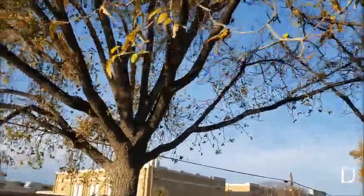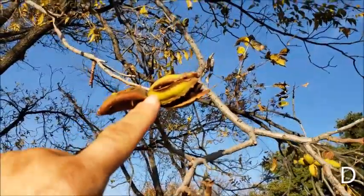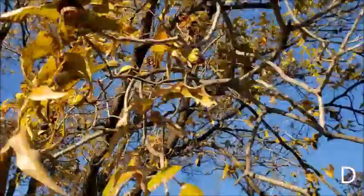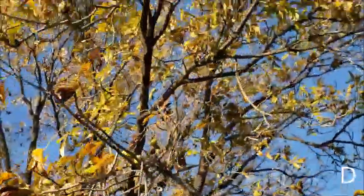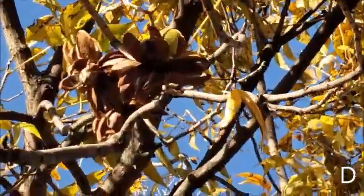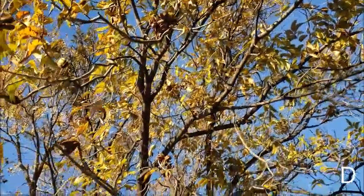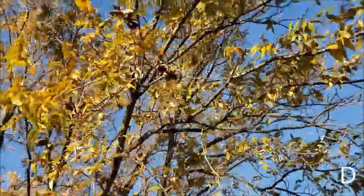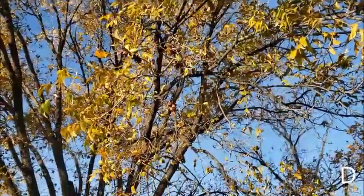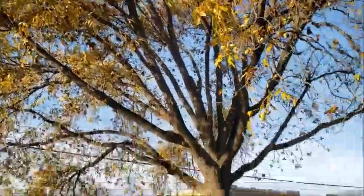This pecan tree opens a little bit differently. Check this out. These don't fall. These big outer shells do not fall. Instead they open up, and then the pecan falls. See, up further north, the whole thing falls and then you peel it out. But further south, they seem to open up all over this tree.